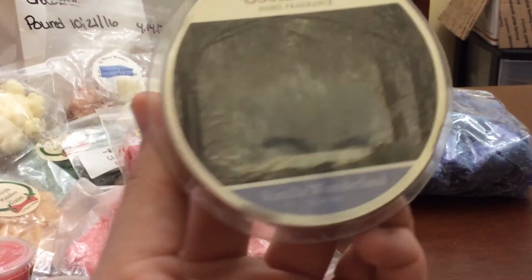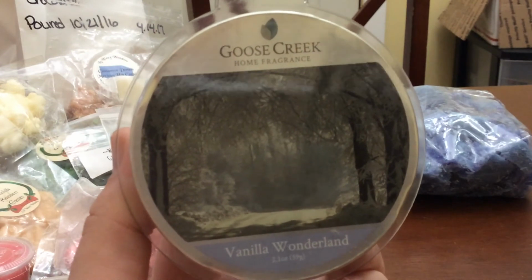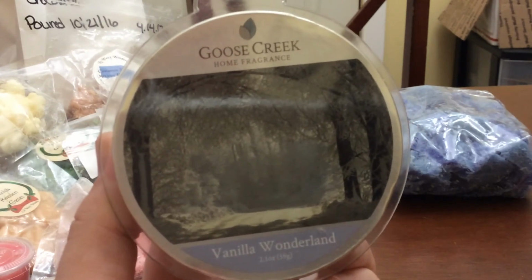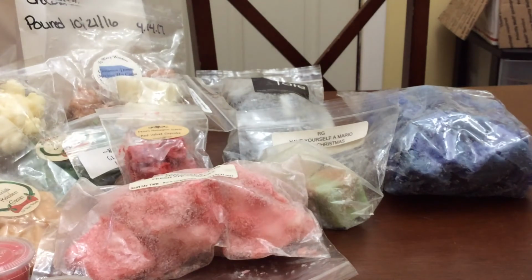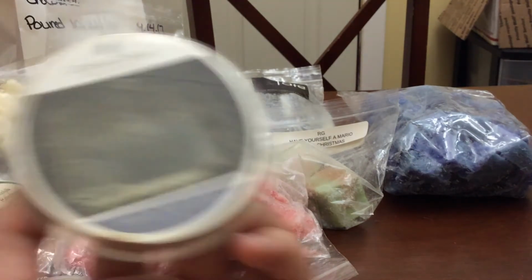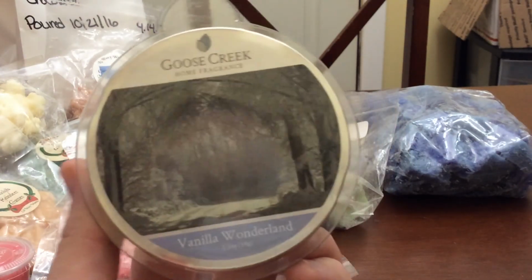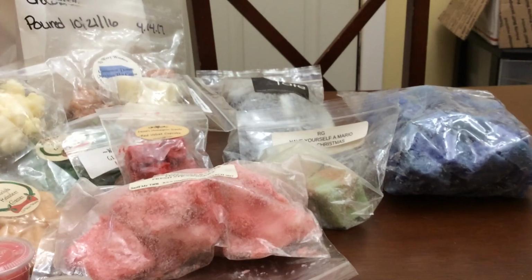This is one of my favorites, Vanilla Wonderland from Goose Creek. I melted through one or two clams of this last winter, and it's so good. It's like a minty vanilla. It is really good. I have two of these, so I'm going to do one in December. I'll probably do one about January, and then I'll be done with that for another year.